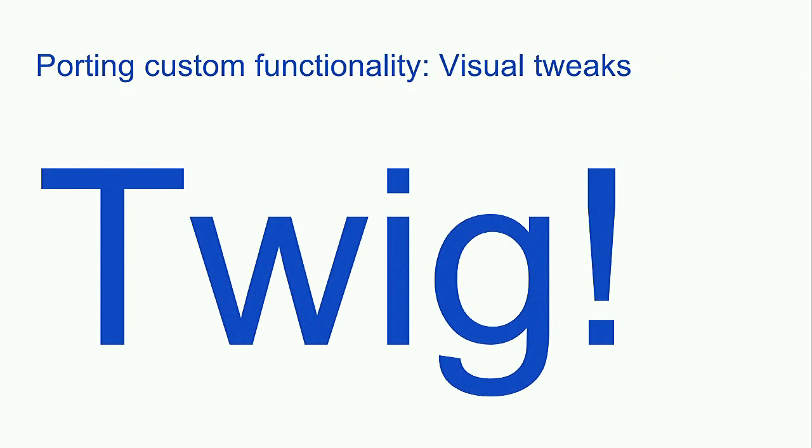This one's easy, the visual tweaks. It's just Twig, and that's basically the answer.